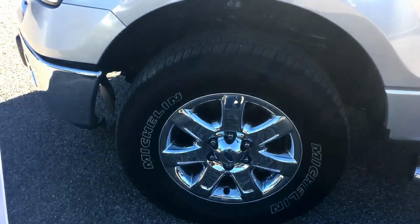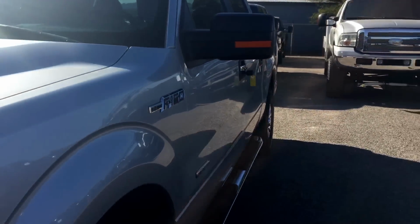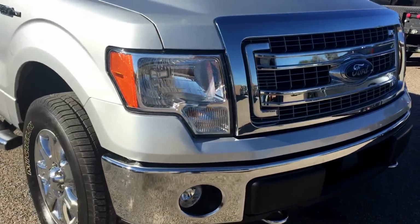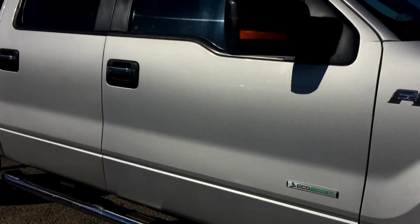And then as part of the service we did an air filter, an oil change and filter, and front and rear brake pads and rotors. And these are the tires it had on it. These are Michelins, and they're very high rubber Michelins. They look fantastic, probably 95% tread on them. So I would say that what you're looking at here is a vehicle that needs nothing for quite some time. It's a good looking truck.